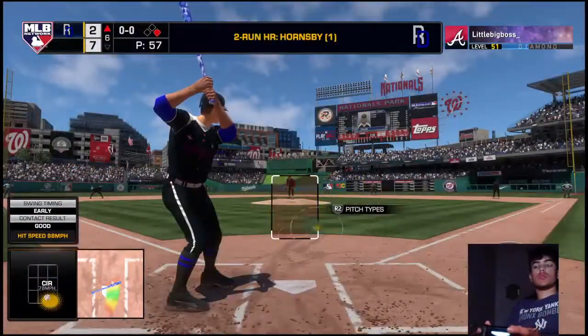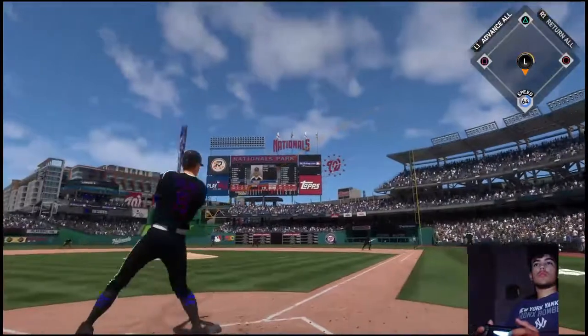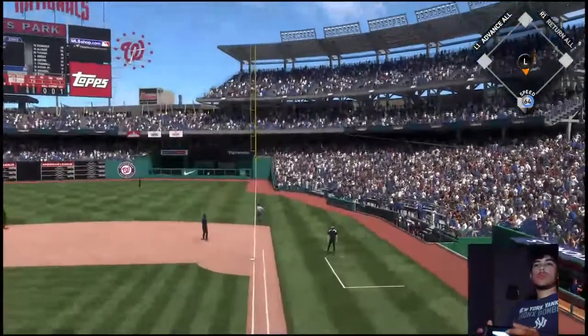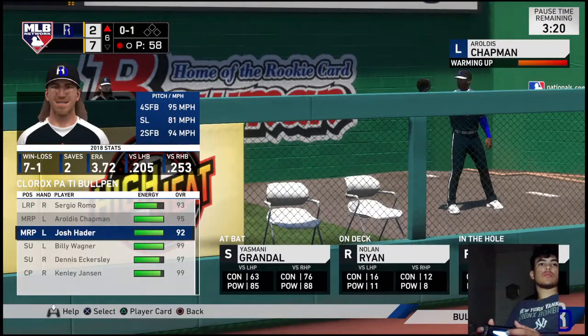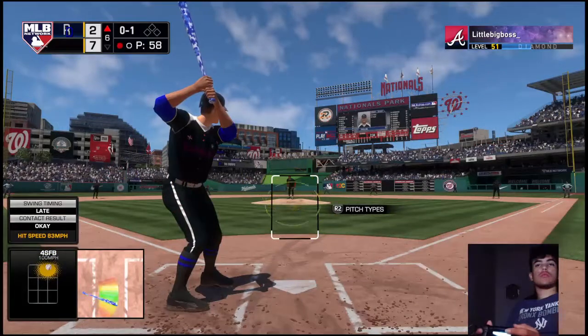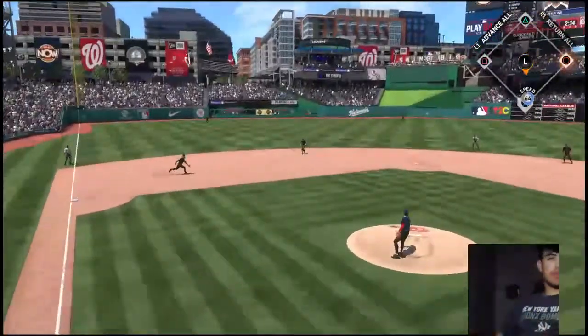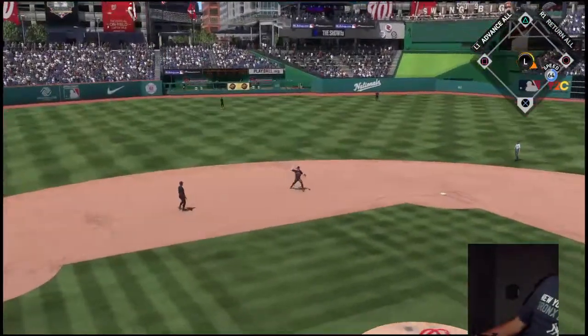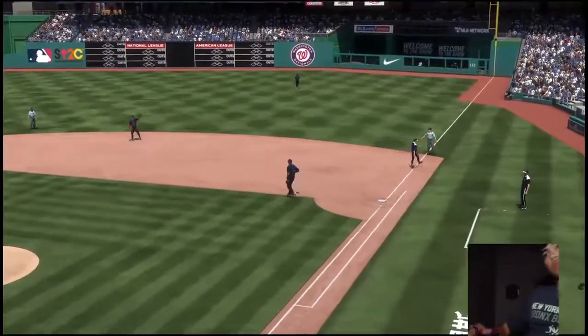Ready once again, Al Kaline. He steps in off a base hit in his last at-bat. Behind on that one, now behind in the count, 0-1. Still only 1 out in the inning. Hit on the ground to short. Throw just in time, and oh, that was awfully close.